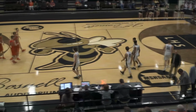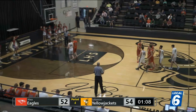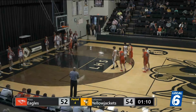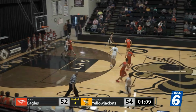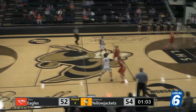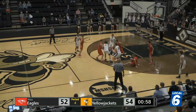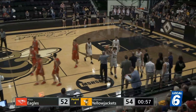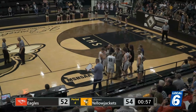This one coming down to the wire with Lebanon with a 2-point lead. They try to hang on with 1:10 to play in the ball game. Nixa again with full court pressure. They get it into Durbin. Over to Shelton. Double teamed. Breaks the double team. And Lebanon will call one of their timeouts with 57.9 seconds to play in the ball game. A 30-second timeout.